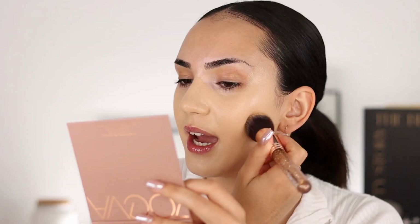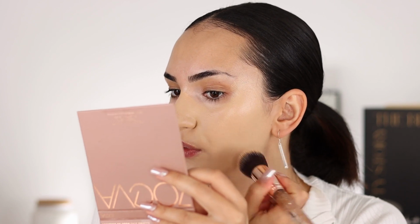As I am applying it, I am just reminding myself of why I love this foundation so much. I love the coverage, I love the finish, and I just love how you can have such a huge coverage but still look very natural and radiant.